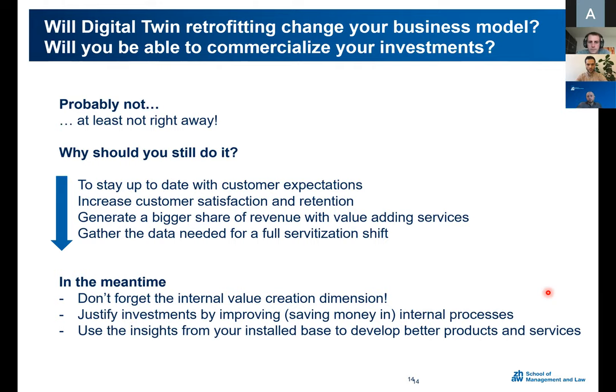And then also use the insights from your installed base to develop better products and services. So think in this time axis, think in generations, that is very important.